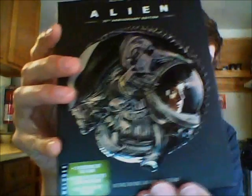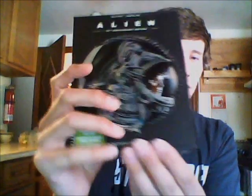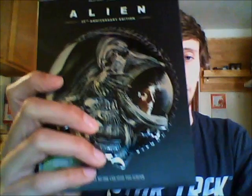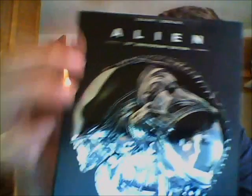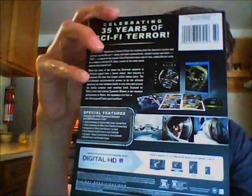This is the cover. I actually really like the cover design on this. Some of these Blu-ray releases, especially some of the releases that 20th Century Fox has put out for Alien, I've not really liked the cover designs, and this I actually think is pretty cool. Did a cool job with that. Cool stuff. I like how they have the font from the actual title card of the movie, and not some made up Alien font that they use on all the other DVD releases.